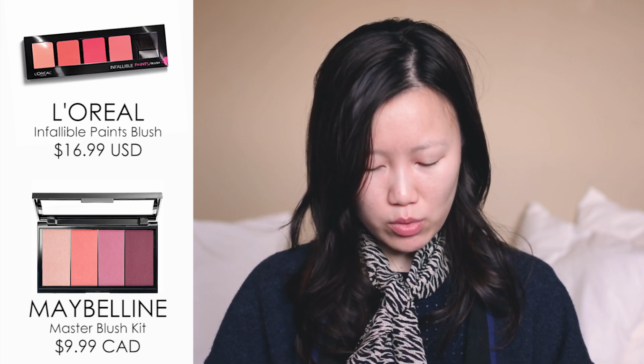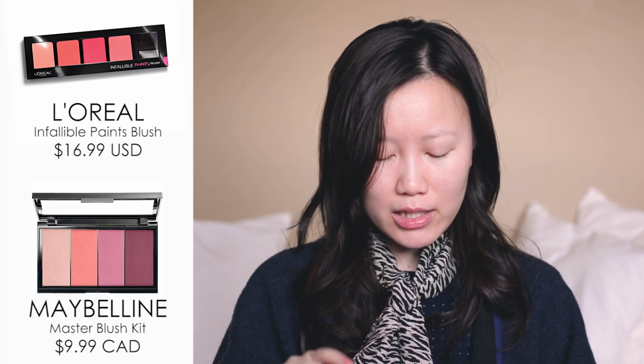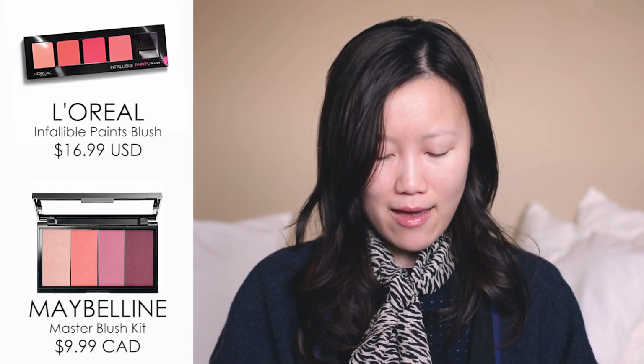Maybelline has one also called the Master Blush, which will be coming out soon. You may have seen it in your drugstore. I haven't seen mine yet. It's got 4 different shades, 1 highlight and 3 other blush shades. And my issue with Maybelline, despite them actually being my favorite drugstore brand as a whole, is their blushes have been really inconsistent. If you remember when they first came out with Fit Me, they had the color corresponding blushes for the foundations, whichever category you were in for the Fit Me foundations. Those blushers were just a total miss.